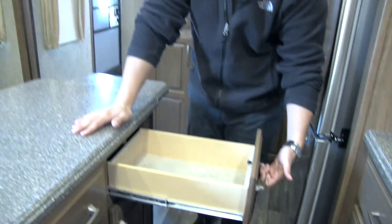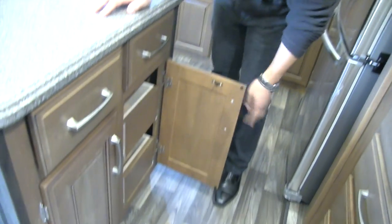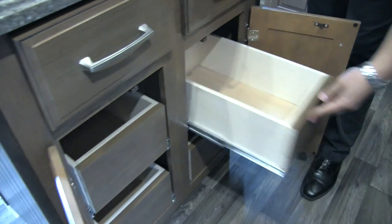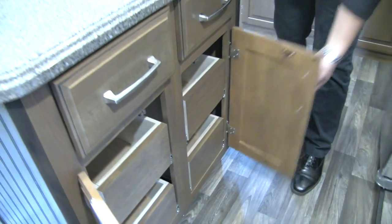A couple of drawers, you can see that there. And then underneath, more drawers here. So 4 more full extension drawers, which are great. They are going to be finished out, so they look absolutely wonderful.